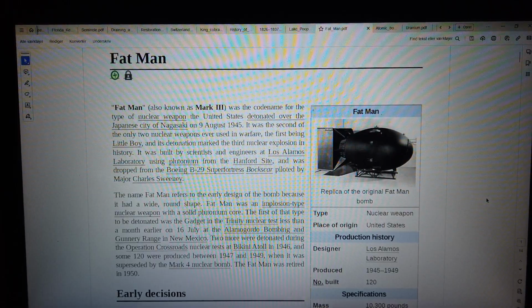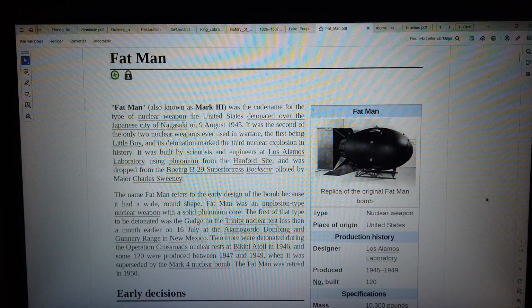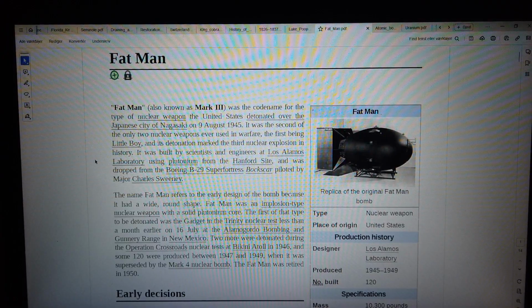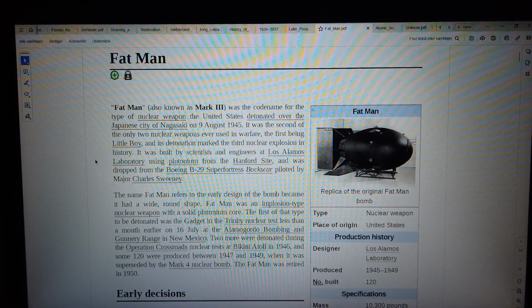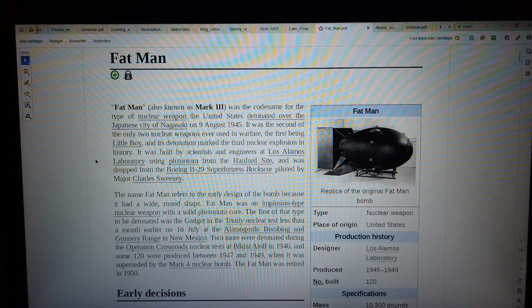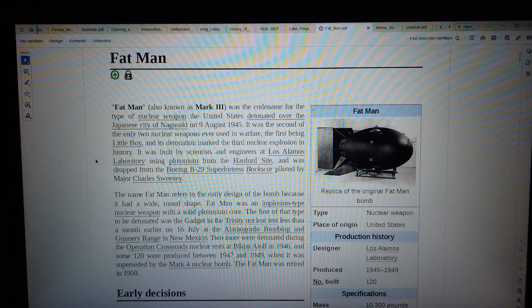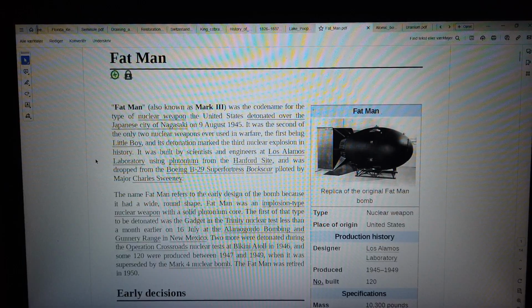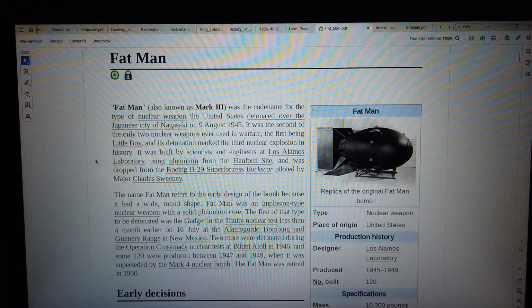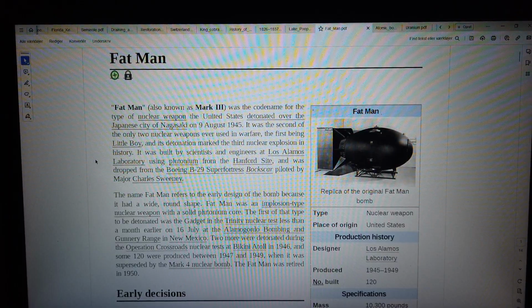21 kt, 88 TJ. Fat Man, also known as Mark III, was the code name for the type of nuclear weapon the United States detonated over the Japanese city of Nagasaki on the 9th of August, 1945. It was the second of only two nuclear weapons ever used in warfare, the first being Little Boy, and its detonation marked the third nuclear explosion in history.